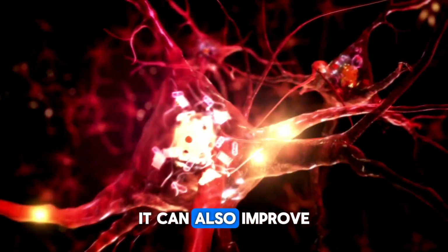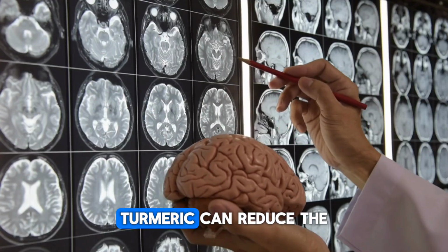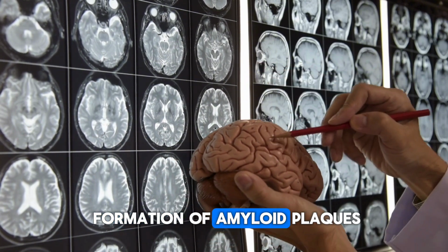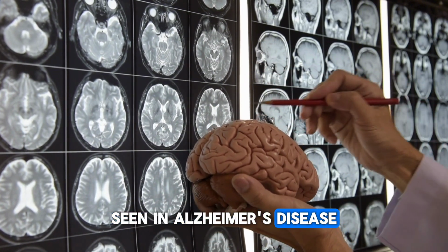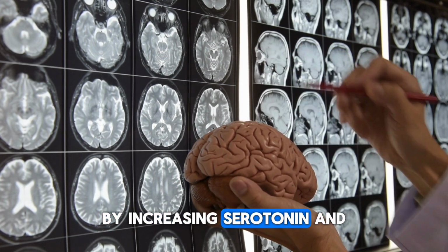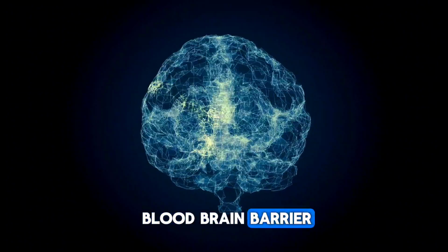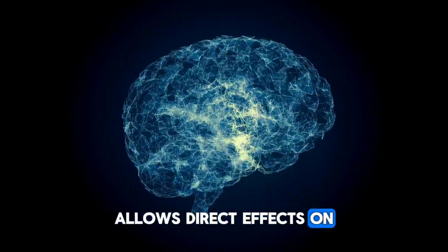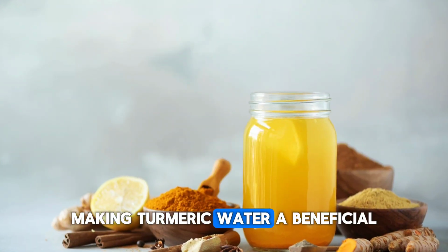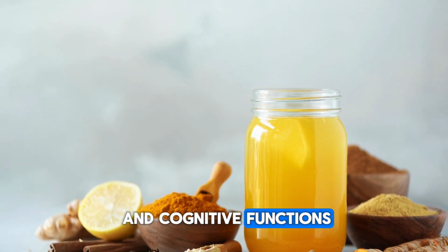cells. It can also improve learning and memory functions by enhancing neuroplasticity. Turmeric can reduce the formation of amyloid plaques seen in Alzheimer's disease and has positive effects on mood by increasing serotonin and dopamine levels. These components' ability to cross the blood-brain barrier allows direct effects on brain tissue, making turmeric water a beneficial natural supplement for supporting brain health and cognitive functions.